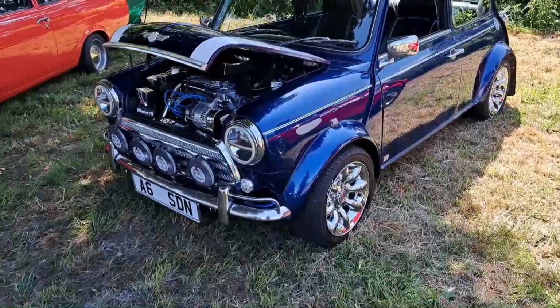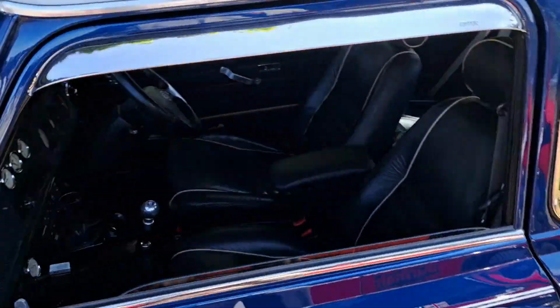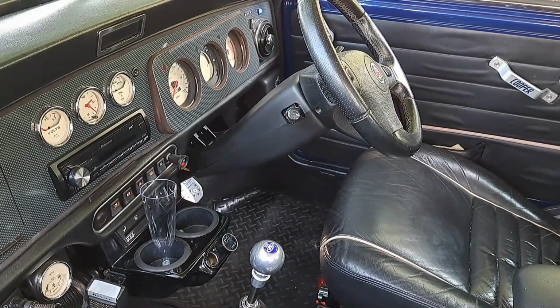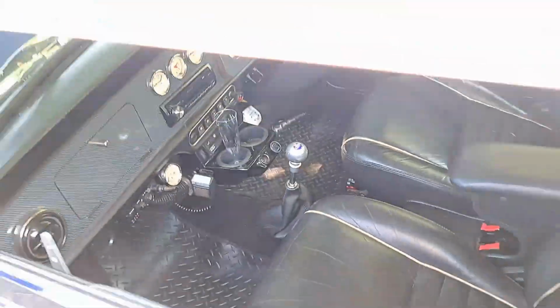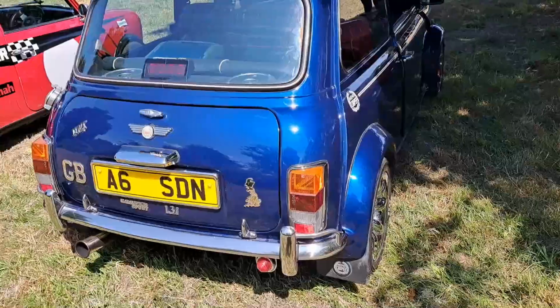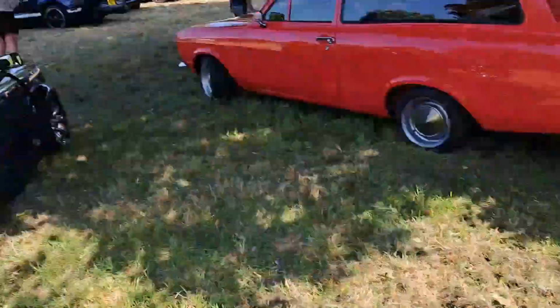So another Mini Cooper, LED headlamp upgrade, Mark 7. As you can see, we've got the stalks from the Rover R8 and the Rover 100 in this, and an airbag. So that's an easy way to tell the Mark 7s apart. I'm not actually sure what exact year this is, but it'll be between 96 and I think 2000.